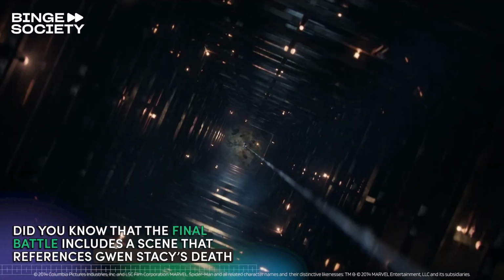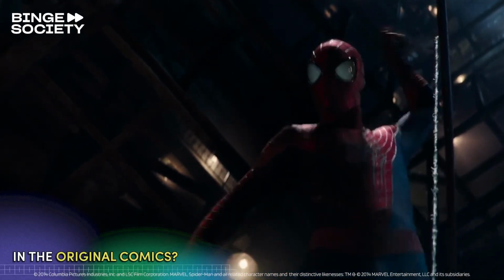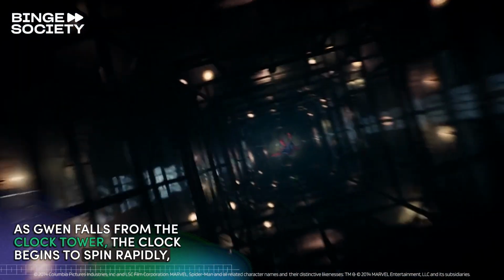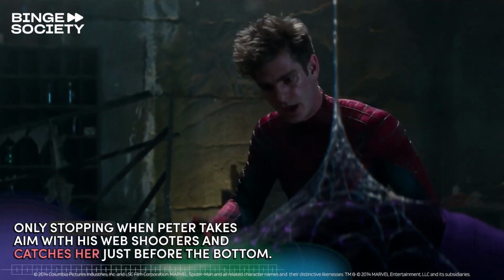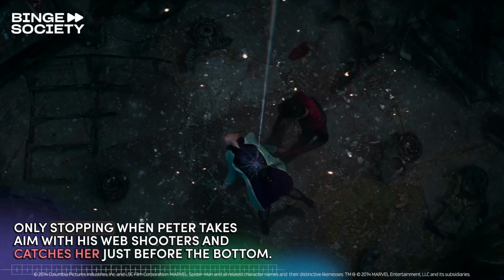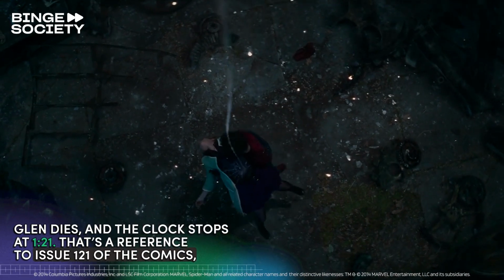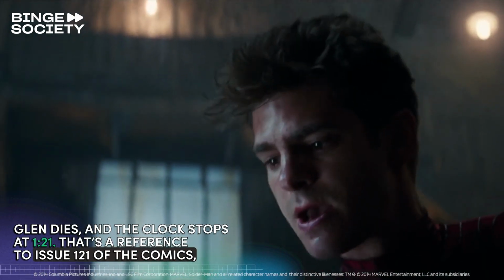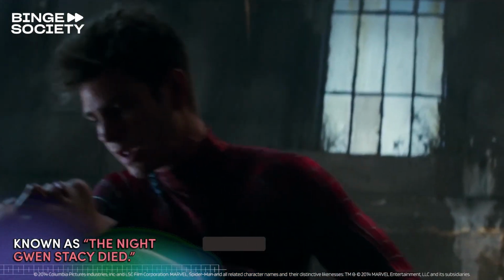Did you know that the final battle includes a scene that references Gwen Stacy's death in the original comics? As Gwen falls from the clock tower, the clock begins to spin rapidly, only stopping when Peter takes aim with his web shooters and catches her just before the bottom. Gwen dies, and the clock stops at 1:21. That's a reference to issue 121 of the comics, known as The Night Gwen Stacy Died.